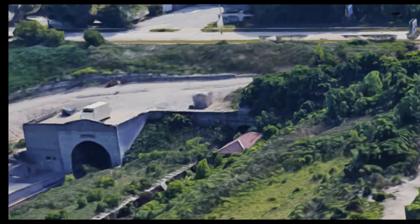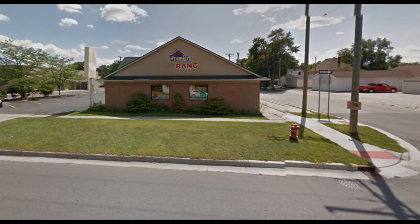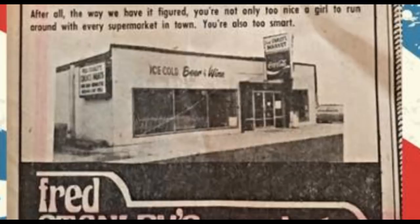All right, let's get back to Griswold Street as we go west down Griswold. Just before we get to 11th Street, actually the southeast corner of 11th and Griswold, we come to this building here. But years ago, it was a supermarket. But this corner was where Fred Stanley's market was a long time ago. And you can see a picture of it here in this advertisement.